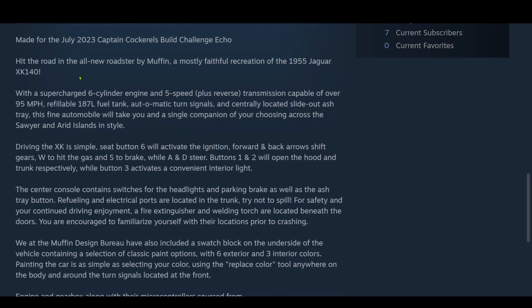While AD steers, button 1 and 2 will open the hood and trunk respectively, while 3 activates a convenient interior light. Center console contains switches for the headlights and parking brake, as well as the ashtray button. Refueling electrical ports are located in the trunk. Try not to spill for safety and your continued drive enjoyment. A fire extinguisher and welding torch are located beneath the doors. You are encouraged to familiarize yourself with the locations prior to crashing.